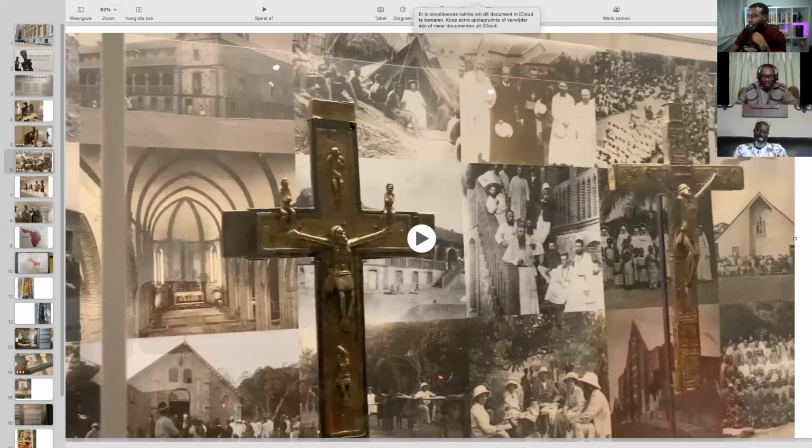Wow. So here you see another cross, right? And you see these figures upon it, the four corners. You see the priest, the Jesuits. Here, the right corner, you see a big assembly. And here you see the Jesuit sitting in the middle and teaching the Bena Congo Christianity.